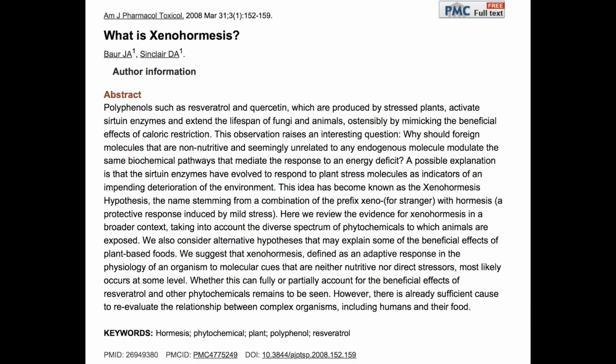Then there's also the concept of Xeno Hormesis. So the polyphenols in plants are produced not only in response to pathogens but environmental stressors like temperature extremes and ultraviolet light. So when we as humans consume these plants, we receive this information about the environment. If it's very rich in polyphenols, there may be some environmental stressors which may affect us directly or which may affect the food supply. So this promotes a protective adaptive response in us. So you can see why it's called Xeno Hormesis, Xeno meaning foreign or other, because the initial stressor, the initial stimulus, is in another organism that we then eat to benefit from.